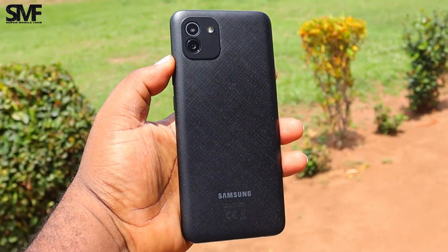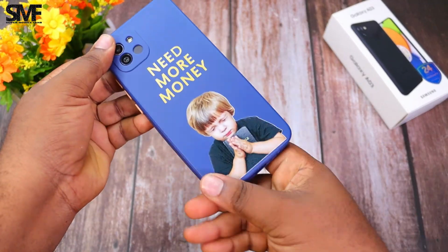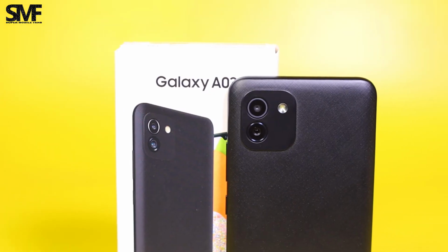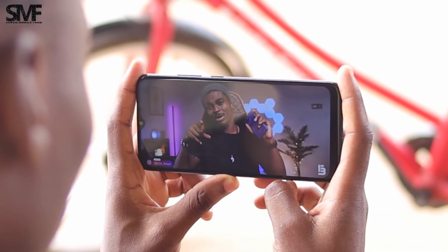Here is my verdict. The Samsung Galaxy A03 is an amazing smartphone for its price because of its good build quality, its power-efficient processor, long-lasting battery life, impressive cameras, and the feature-packed One UI software. Let me know what you think about the Samsung Galaxy A03 smartphone.